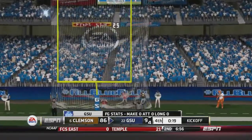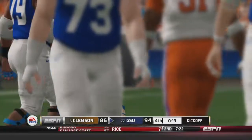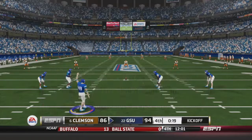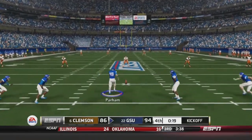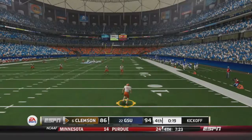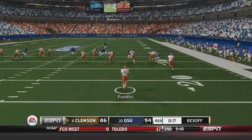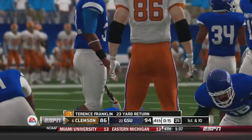It's up, and it sails through the upright. Well, that one looked like it was going to be wide, but he put it inside the upright. Yeah, he squeaked that one in, and he didn't have much more than a couple of inches to spare. I wouldn't be surprised if they just squib it here. He's to the 20. He makes it out to maybe the 29-yard line.